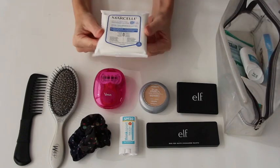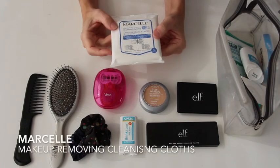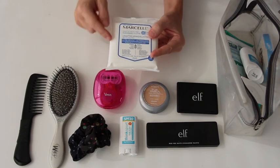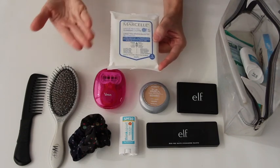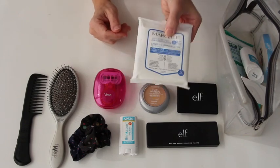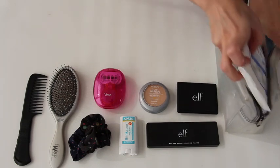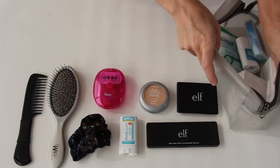The next thing to go in are these makeup removing cleansing cloths. This is from Marcelle, and I really like these because they have a micellar solution and they remove makeup really well. And this is much better than carrying a liquid makeup remover, so it has the same job.